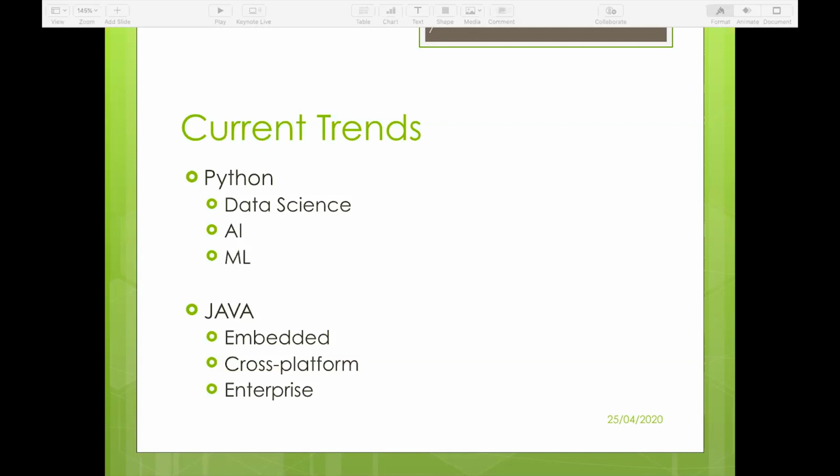So even giants like Uber or Google and everyone are using it to do the data analytics stuff. At many places it is used for automation and also for upgrading the old systems. So we'll talk about some other things related to Python in applications later.